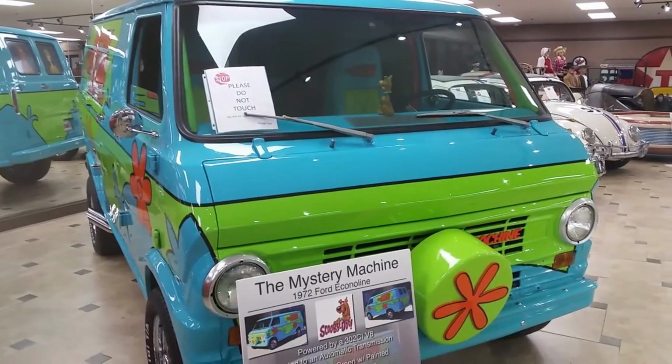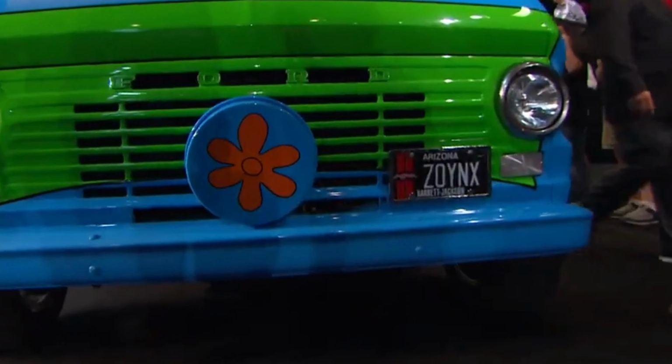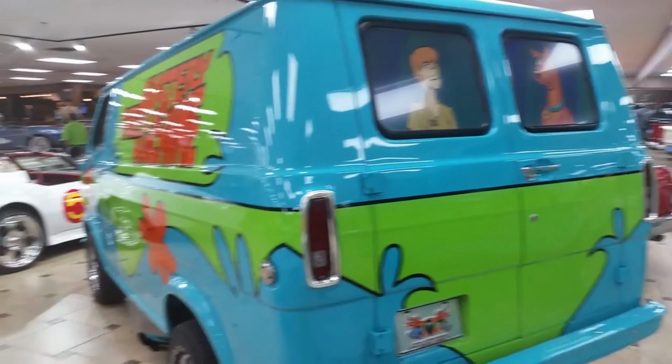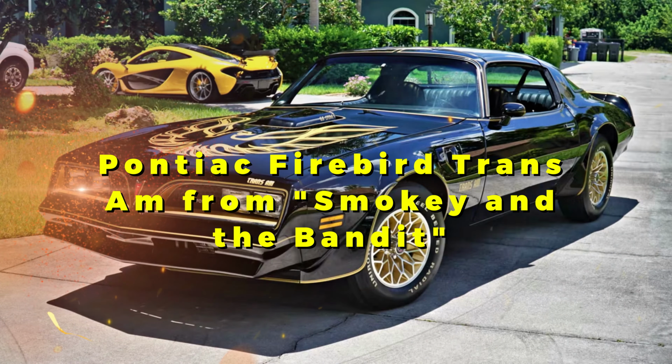So, how much did this slice of Saturday morning history go for? A cool $58,300 at Barrett-Jackson Scottsdale 2025. A bargain for a machine this groovy. Speaking of legendary vehicles, next, we'll be shifting gears, literally, to something with a bit more horsepower and a whole lot of Hollywood swagger. Number 2.